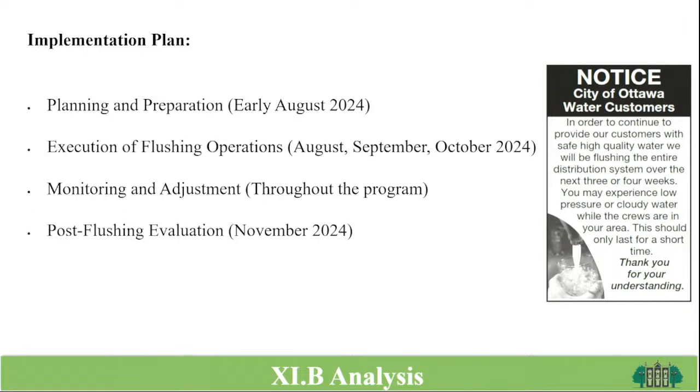So early August is planning and preparation. We've got our distribution folks ready to go. Once we get that higher residual, when the plant is completely turned over, we will start draining the water towers. And then after that, we will start flushing our lines. That takes place for approximately 3 months, so the rest of August, September, and some of October. Through that time, people may notice cloudy water, different colored water, again, the smell of chlorine.